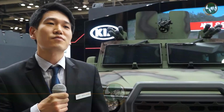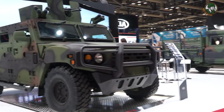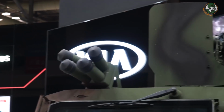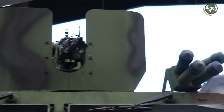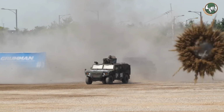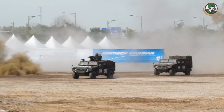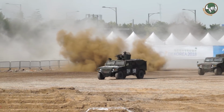KIA has been a manufacturer of passenger and military vehicles since 1976. This KOTV is called the Armored Reconnaissance Vehicle, which debuted at Eurosatory in 2016. Originally, the turret system could be turned 270 degrees, but this is one that we recently modified so it can be turned 360 degrees with a machine gun equipped.